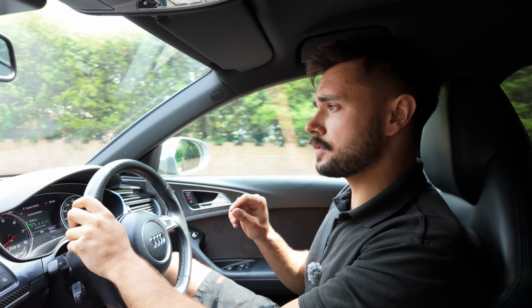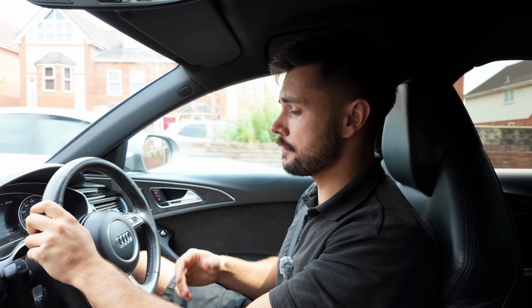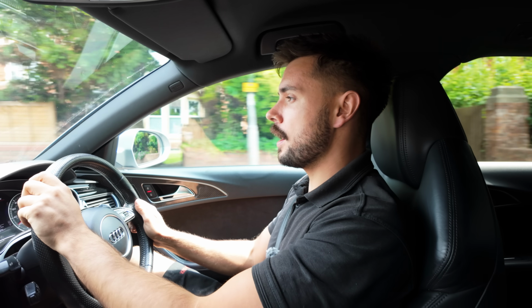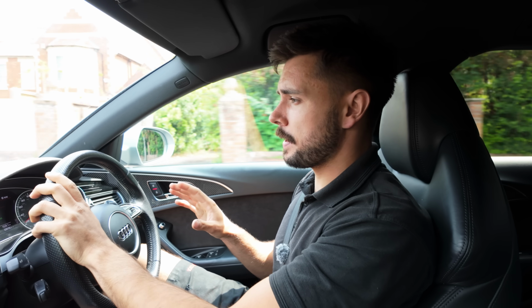The few little imperfections I've seen, I'm sure we can wet sand and polish, and we can really bring this car back to life. And from what I've seen, I don't think there's been any accident damage or anything like that. It's just had a bit of a blowover, and we can just do that last little 20% to make it a really nice paint job.